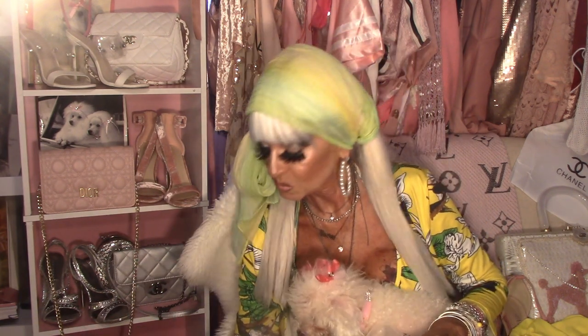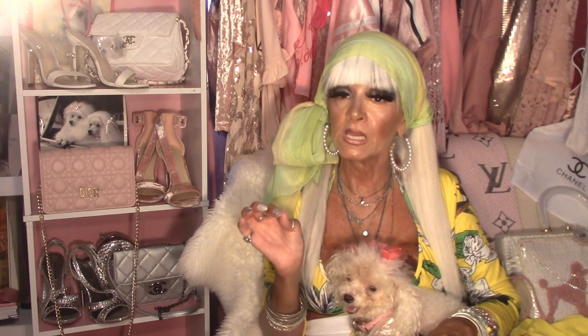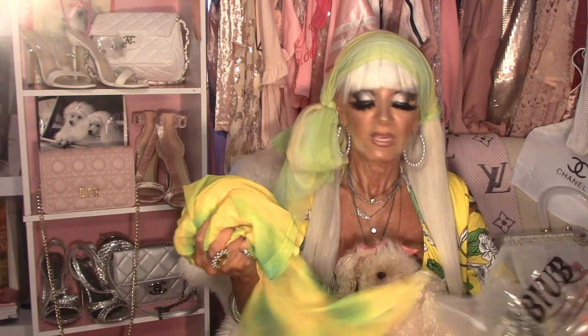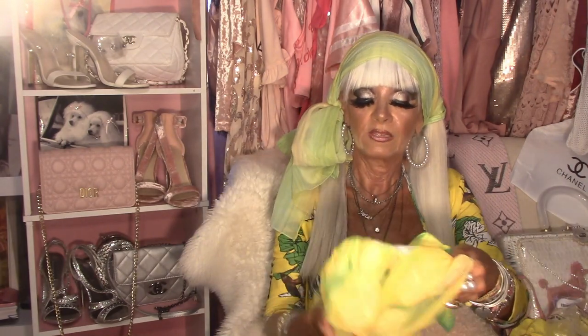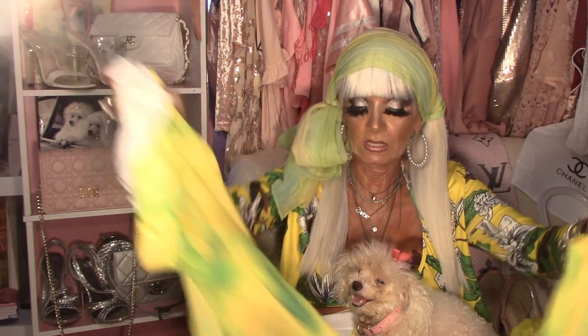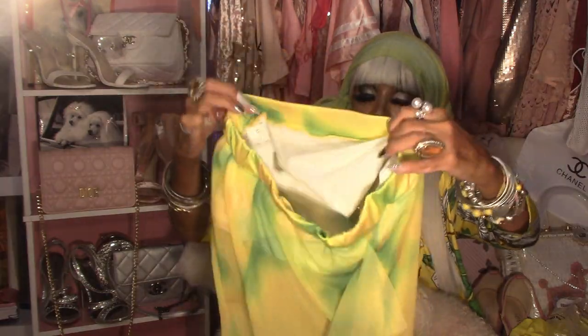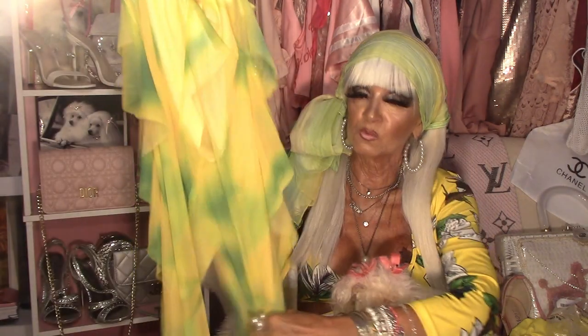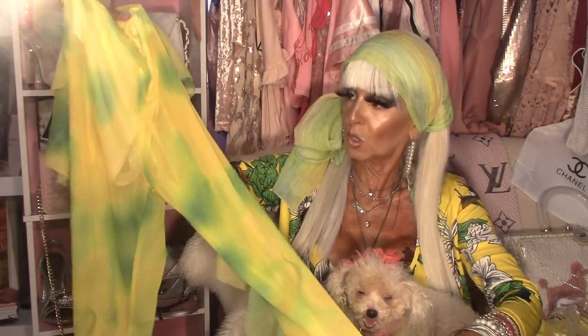My next item is my last item. And this item is totally one of the most beautiful things I bought off of Amazon. I had bought a similar item. It was pink and yellow. Well, this is a beautiful tropical yellow and green. And it is also a pool party look. It's really meant to wear to a sexy pool party.